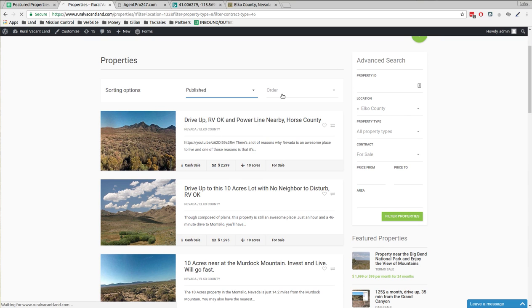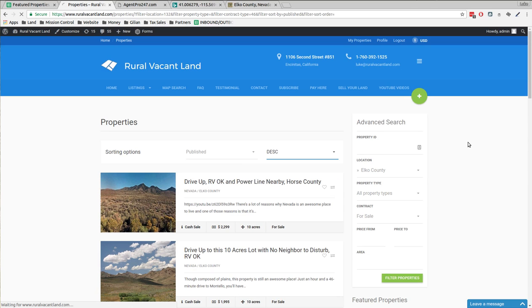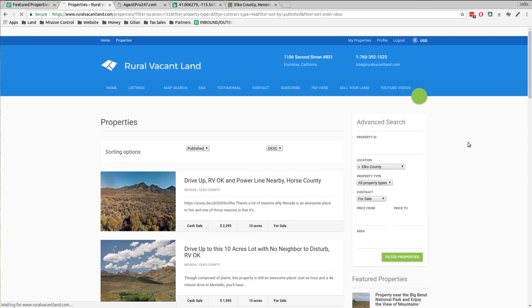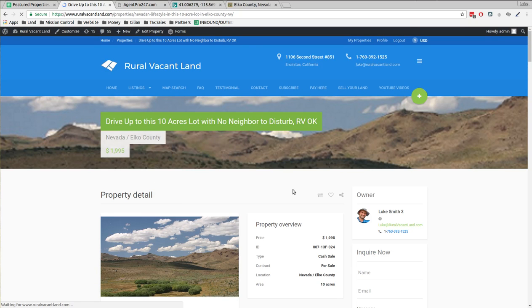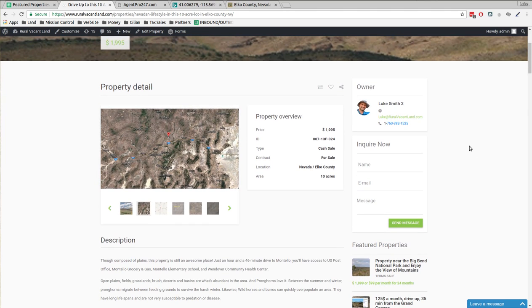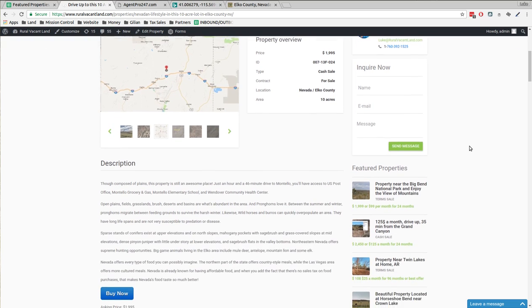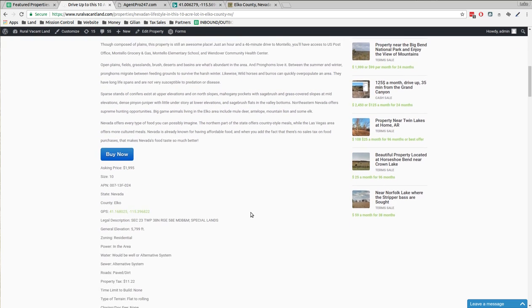So if we sort by published and then descending, we'll get the newest stuff that's listed on the website. And I wanted to point out, I think one of the latest ones here. Yeah, here we go. 10 acres for $1,995. So a little under $2,000 for 10 acres. That's less than $200 an acre. Get the deed in your hand. No fees. No hidden baloney, just ready to go. You can check out on the website, just buy it now, click, enter your information, it's your property.